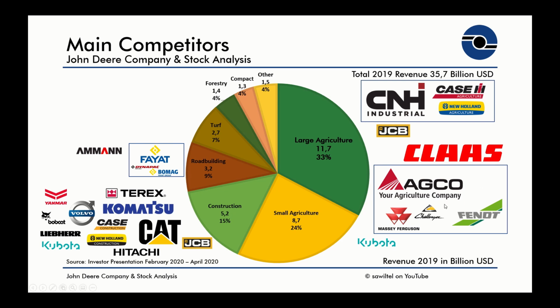Then we have the AGCO group with Massey Ferguson, the Challenger brand that they bought from Caterpillar some years back, and the Fendt brand, which is also, from what I know, very important in the middle of Europe at least, and Kubota on the more smaller side. Then coming to construction, we have JCB again, we have New Holland again with their construction division, we have Case, of course they also all belong to CNH.